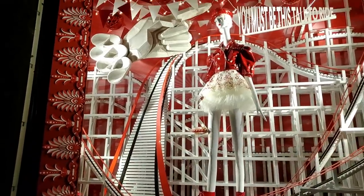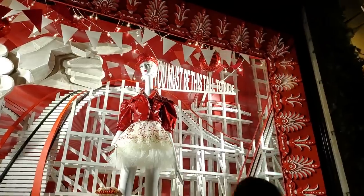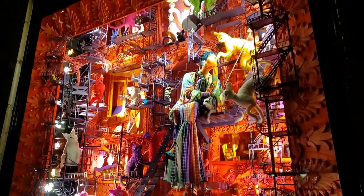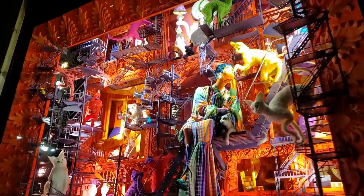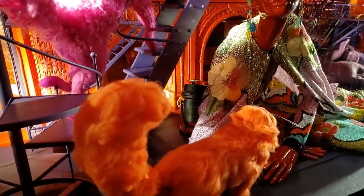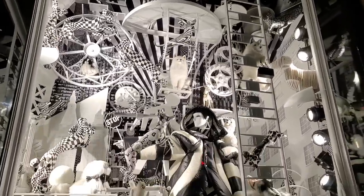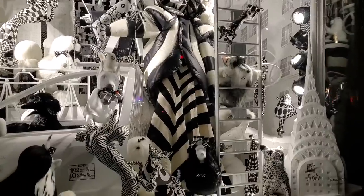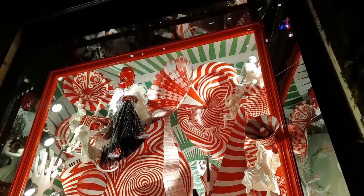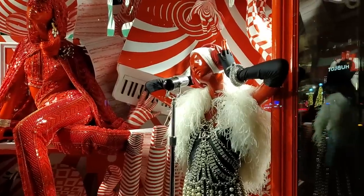Oh, I love this one. This has this roller coaster in the background. You must be this tall to ride. I love this. Theirs are always so colorful and so elaborate. I love this one. It has all these cats in it. Oh, more animals here. This one's dogs. We had cats, now we have dogs. This one with all this beautiful candy cane striping. And the music, you have this great microphone over here.